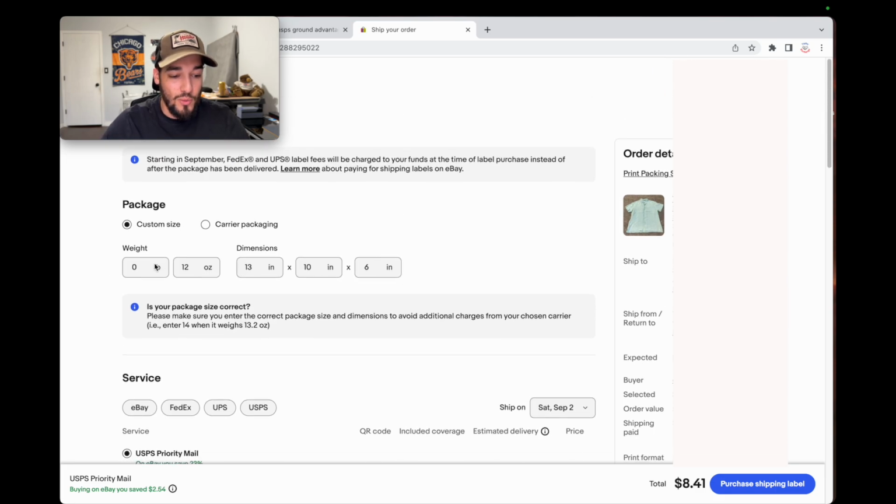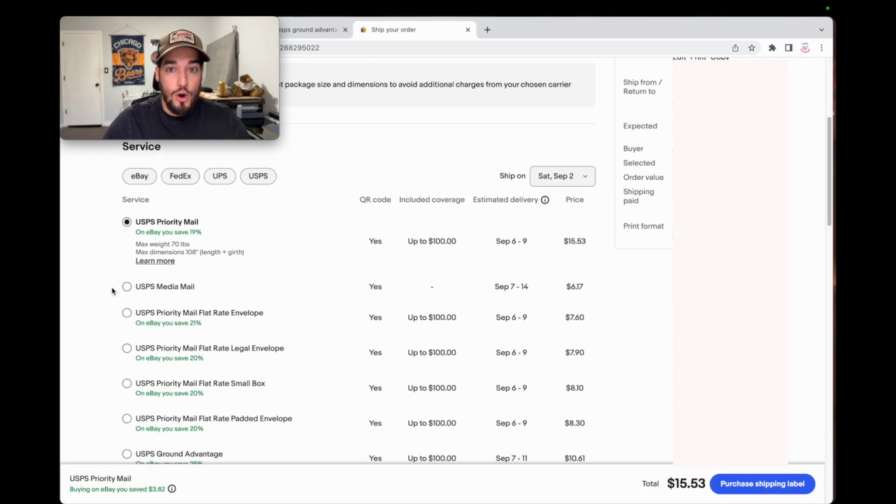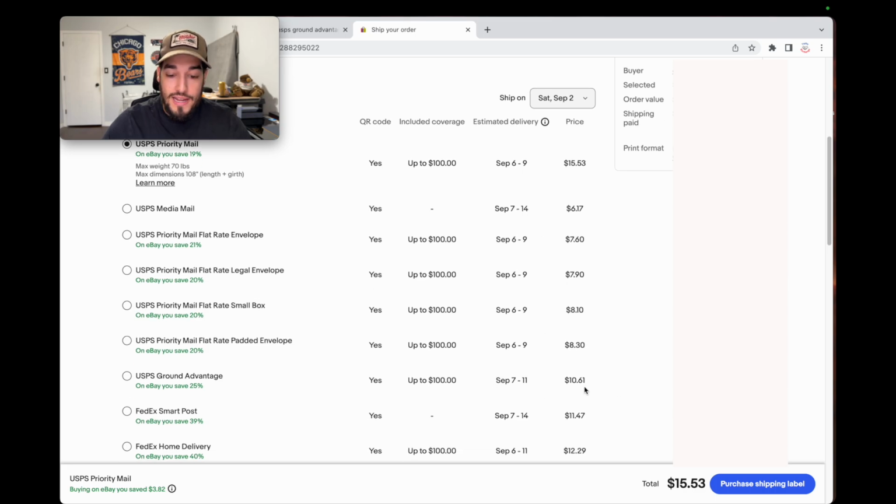Now let's bump up the weight a little bit. So we told you if it goes over 2 pounds, it starts to change. So we're going to go 3 pounds here, 12 ounces, and see what we're looking at. Okay, Priority Mail, $15.53. Now we have the flat rate options, which are always good. And then Ground Advantage, though, check it out. $10.61 compared to $15.53 for Priority.